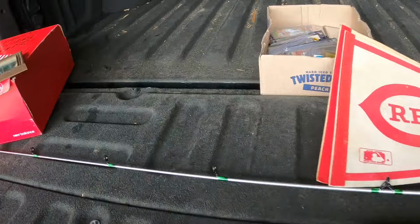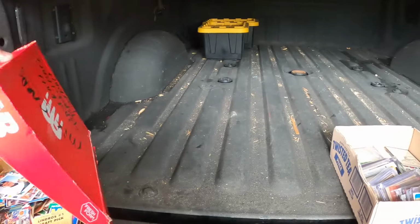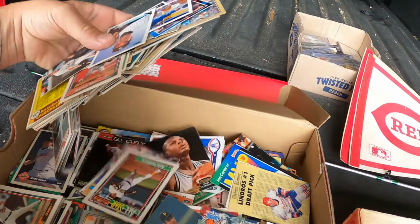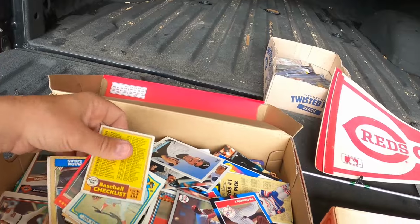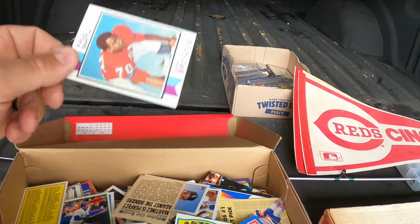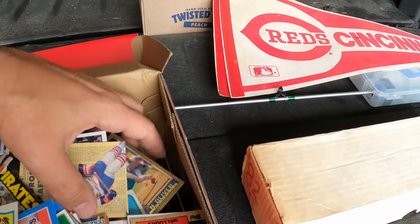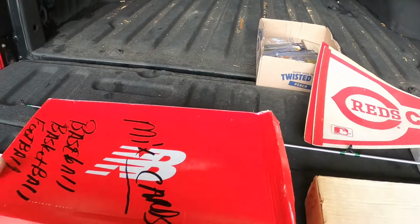Let's see here. And then we got this box here, which I just wanted to go through. I don't know what's in here. It's probably a lot of junk again, but there's some old stuff in here too. See, but you're not seeing they're creased. So I paid 10 bucks for these. Again, it's a crapshoot, but I'll guarantee you there's nothing in here. I'm sure it's already been gone through. But we'll look.